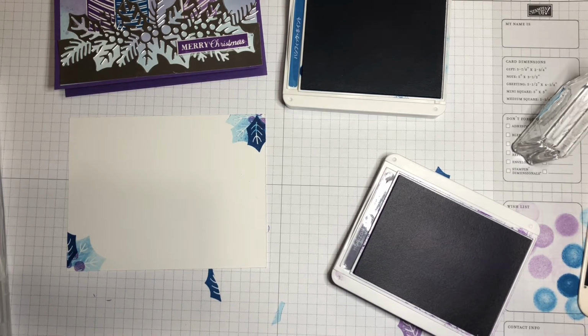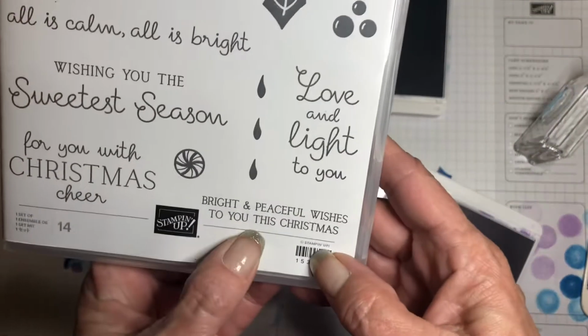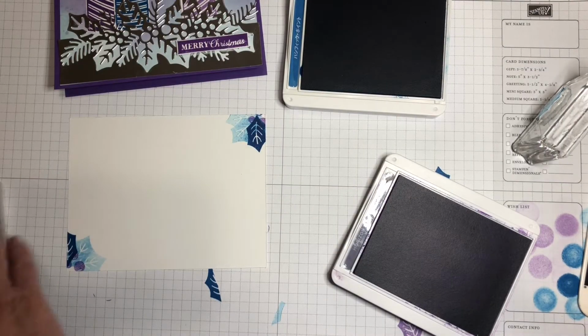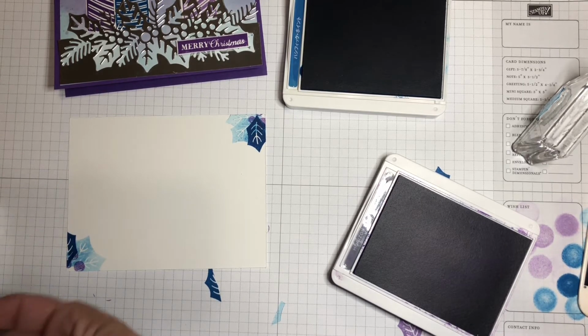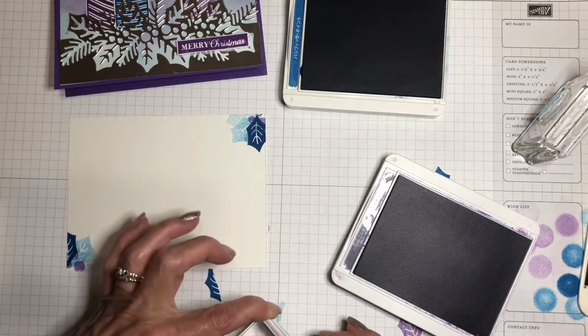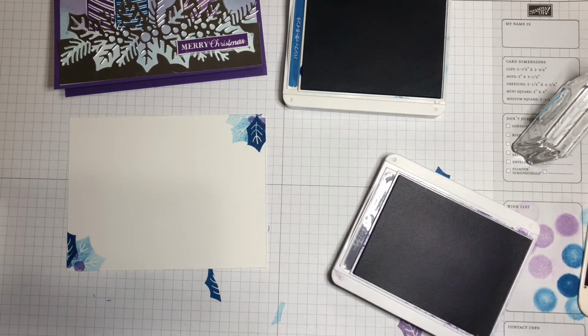It says Merry Christmas on the outside. Let's put bright and peaceful wishes to you this Christmas. Or should we put love and light to you? Yep, bright and peaceful wishes to you this Christmas is the one we're going for. I don't already have it loaded up. So sorry. And I'm going to use a block that's too small, so I'm turning it sideways. It should be done with Gorgeous Grape to go with the card.